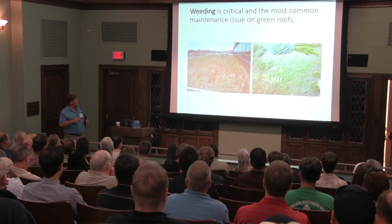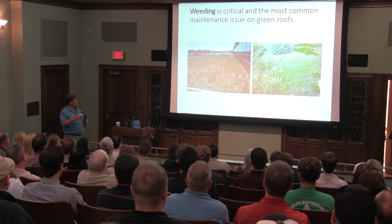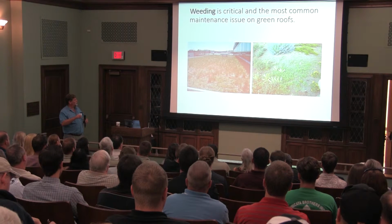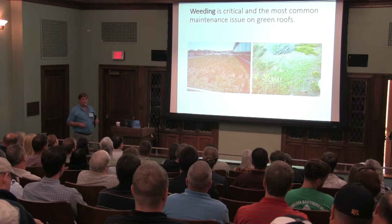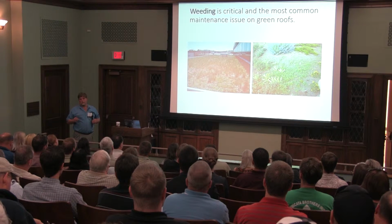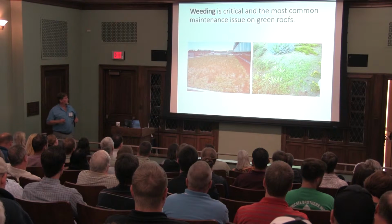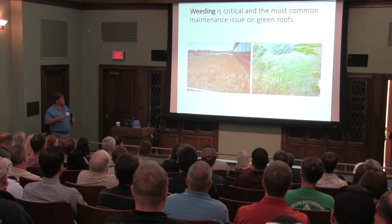That used to be a sedum roof. There is very, very little sedum. They had allium. We don't use allium on our roofs anymore because you can see how it actually took over. So that was an intentional plant. It looks like grass. That's not grass. That's actually onion. And onion is very, very, very aggressive. So if you're putting onion in your mix, you're very likely going to end up with a roof full of onion.